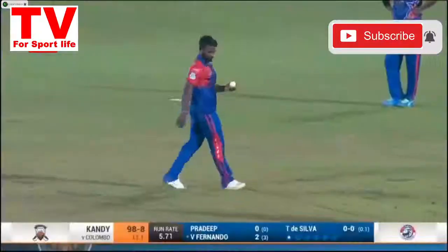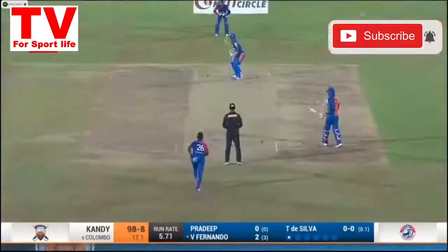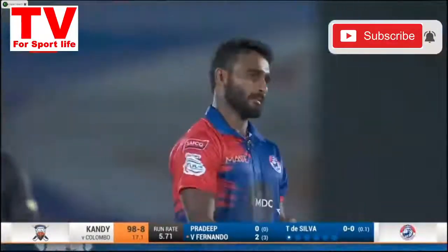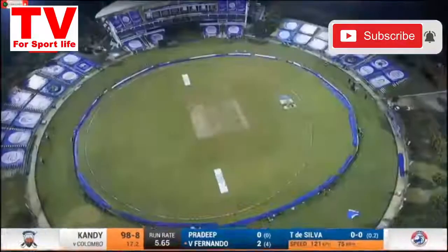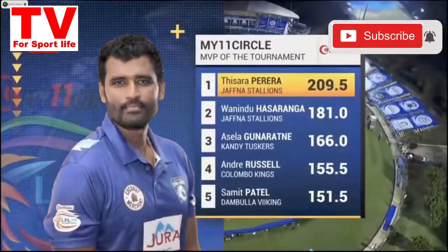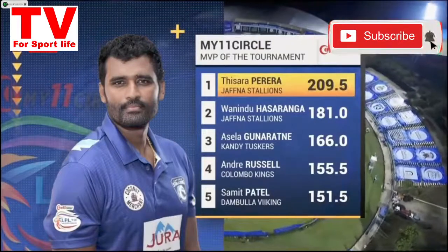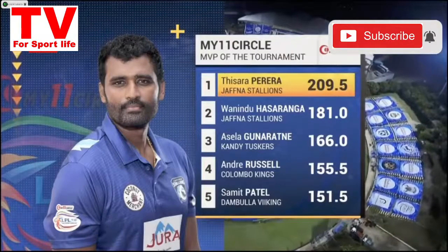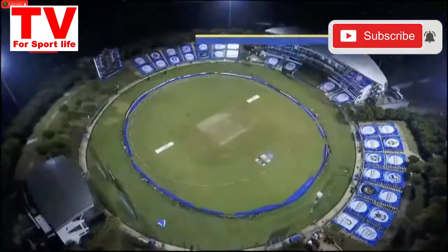But his effort with the bat will be remembered by almost everybody. Kusal Perera just played one of those dream knocks, and it was completely against the odds, and the way the Sri Lankans won that game, and Vishwa Fernando just hung in there. My 11 circle MVP of the tournament, Thisara Perera, still stays at the top. Asaranga, we've been talking about leg spin in that number 2 position. Vinaratna, Andre Russell, Samit Patel, maybe Kasim Ahmed will be getting up closer to that top 5.